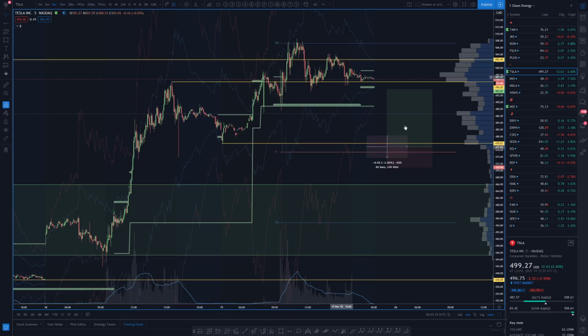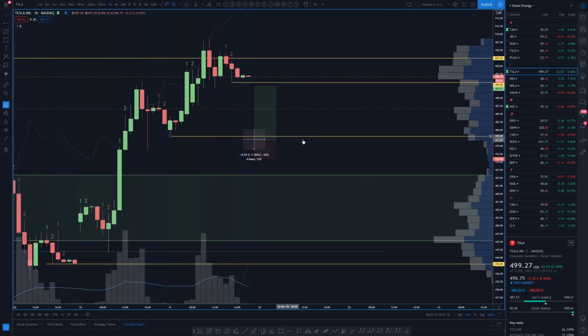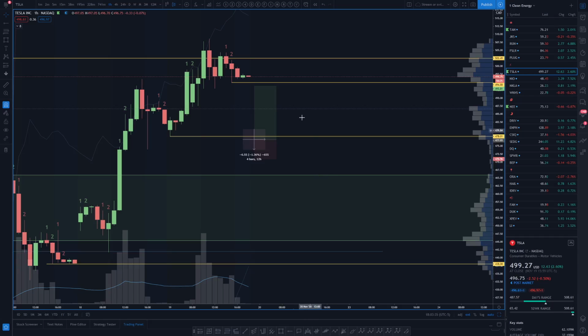All right, so potential hourly head and shoulders. We'll be watching out for that potential hourly trend change to the bears with a break of this low here. This one. Okay, and then for that daily higher low, because the weekend is coming. Oh, we'll miss a video, but whoops.